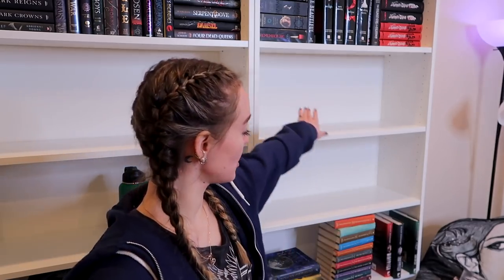So we're starting back up, and Luna is in the room with us, which is great. She's over by the door right now, though. She might want to be let out. We'll see. But we're gonna start on this shelf. So, let's do it.